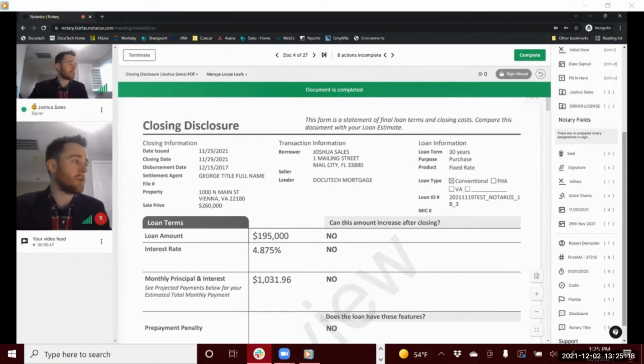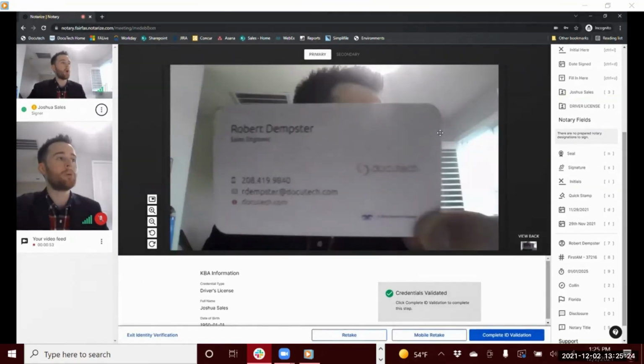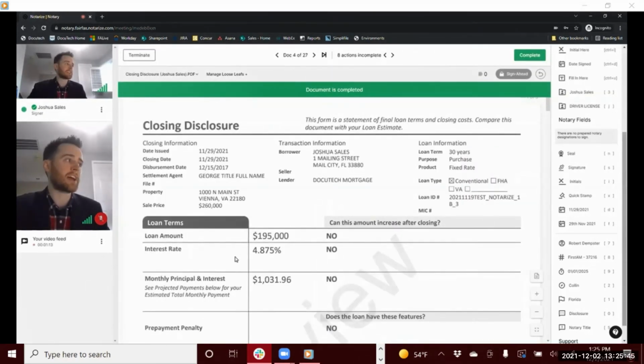That's why I see a little orange exclamation point right there. To do that, I hit the little ellipses and I hit check ID. It will open Joshua's ID that he has scanned in. I can view the front and the back, and I'm checking to make sure that the ID looks like the person that's actually connected in the session. If I need him to retake, I can prompt that either on his mobile phone or with the device that we're using now and explain why I need him to retake. And if everything's good to go, I complete that ID validation and I can exit out of that validation section. I can see that check mark now turns green.